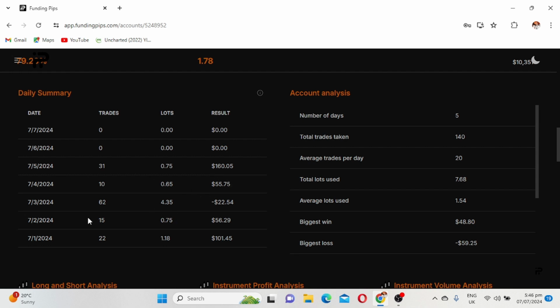So we started trading this account on Monday. That is the time that we started trading this account. Now, trades that have been taken: number of trades is 5. Total trades taken is 140. Average trades per day is 20. So I'm just scalping. That's why you see there's a lot of trades taken here. Total lot used is 7. Average lot used is 1.5.